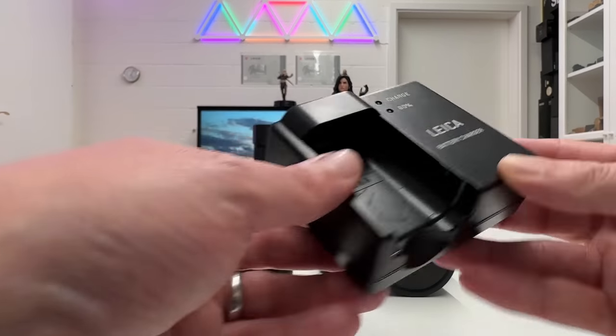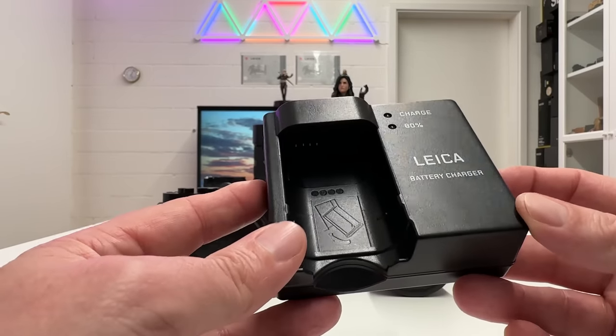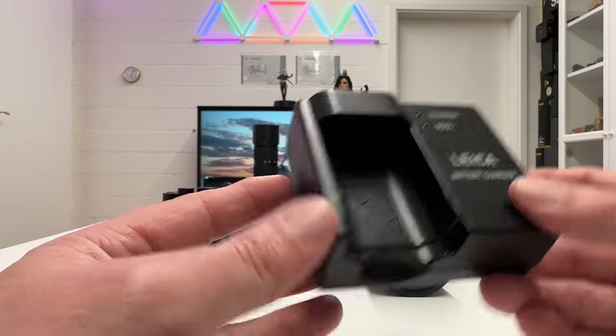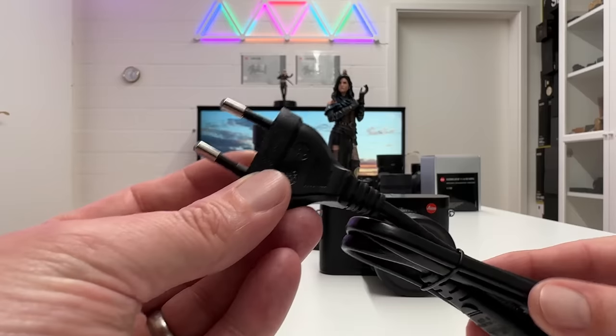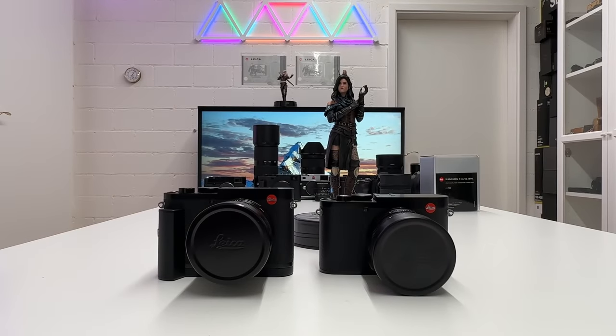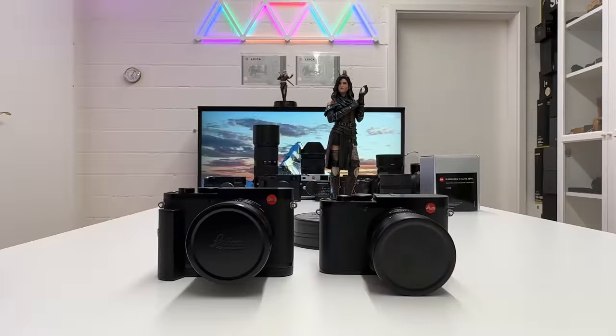First of all, we have the usual battery charger. That's the same charger as for the Leica Q2 and the Leica SL2 and Leica SL2S. And we also have the cables. This is the cable for the European market here. And this is the cable if you're on travel or living in the US for the US market. So that's all included in the box.